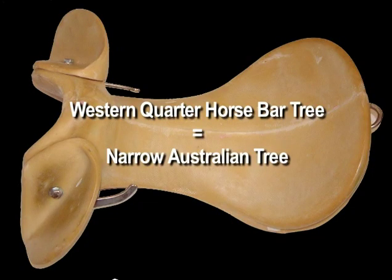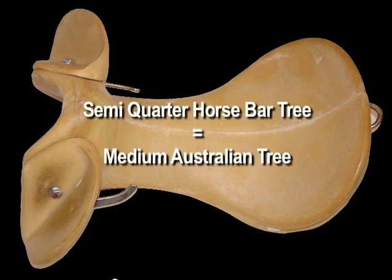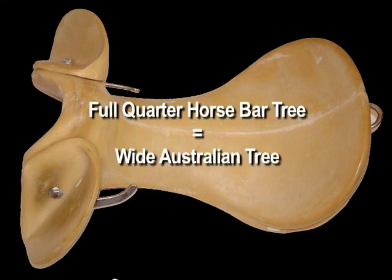If you're accustomed to Western saddles, here's a quick tip for converting the tree size of a Western saddle to the chamber width of an Australian saddle. A Western quarter horse bar tree is roughly equivalent to a narrow Australian tree. A semi-quarter horse bar tree equates to a medium Australian tree. And a full quarter horse bar tree equates to a wide Australian tree.